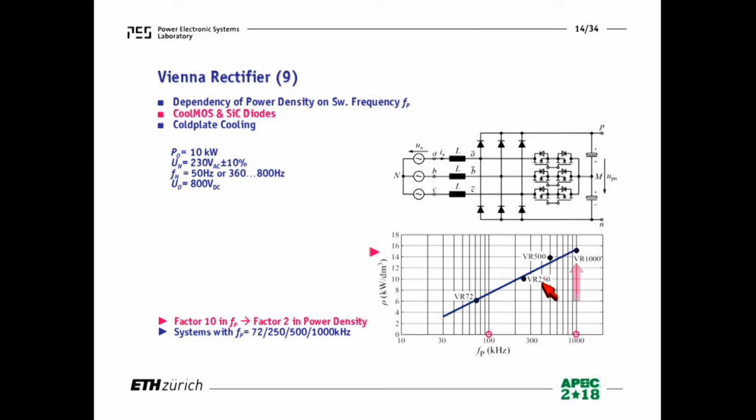The numbers indicate the switching frequency. So you can see if you switch at the megahertz, for example, just to push it to the limit, you would find something like 15 kilowatts per liter, and something like 250 watts a cubic inch.